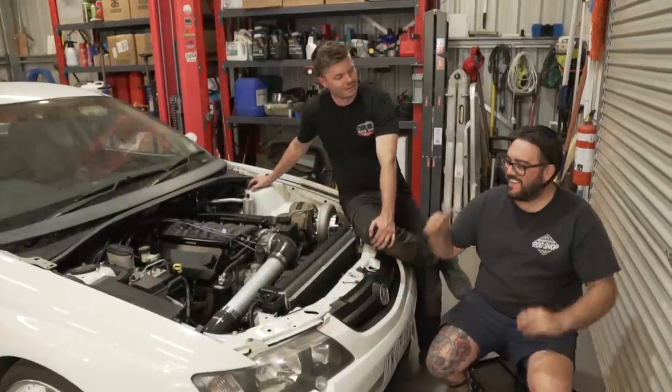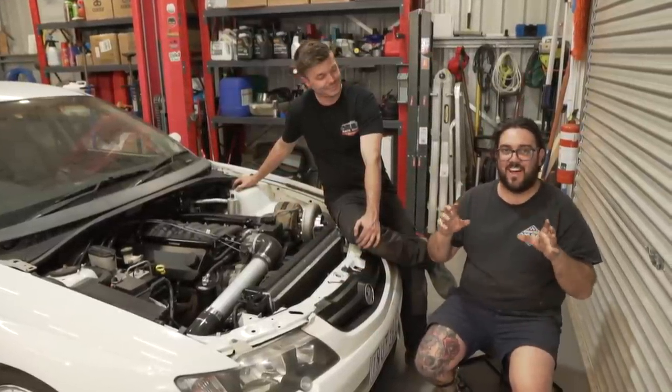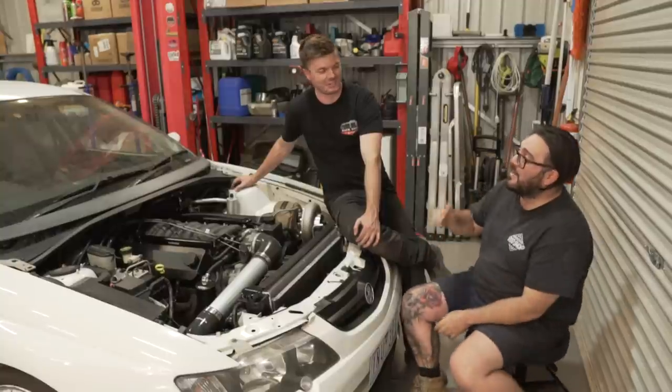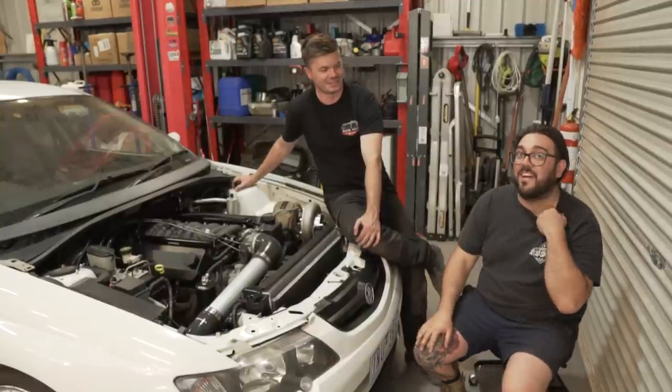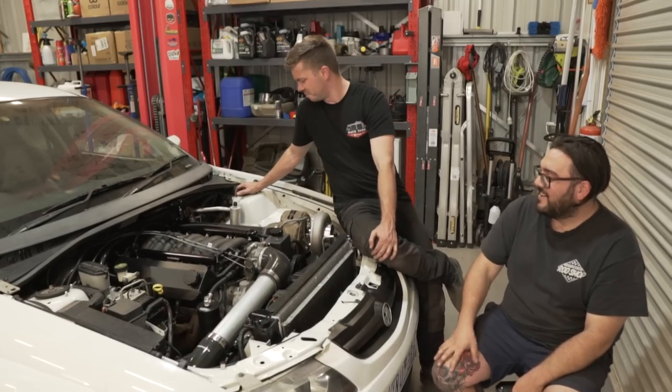Well, that's it. The exhaust is finally done. We've buttoned everything up. It looks killer. I can't stop looking at it. It actually reminds me of the HQ exhaust, how we just kept staring at the underneath of that car. Yeah, because it looks so good. I love that too. But this has turned out really, really nice.